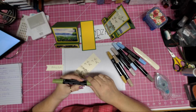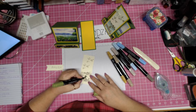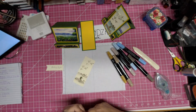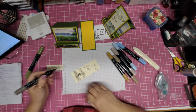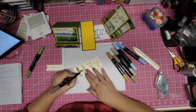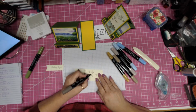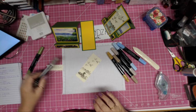I'm going to take the Mossy Meadow Light, and I'm going to color in the duck's head. And then I'm going to just do a little dab on the top of these two, like that. Then I'm going to take the Pebble Path Light, and I'm just going to highlight all his dark spots that are already there. Like I've said in the last one I did, Stampin' Up! really made this stamp easy for you to follow. You don't really have to do much at all. And then I'm just going to touch up right here a little bit with that color.